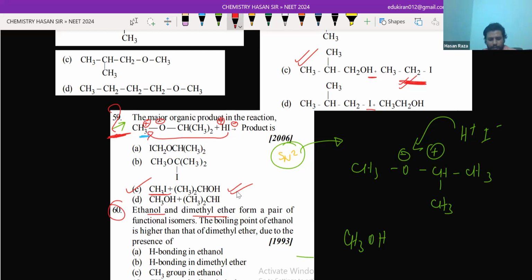Okay, please do revise this ether. It looks very easy and small it is. You should go through it. 60.